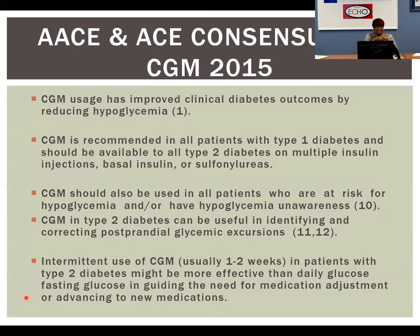Also, they state that the intermittent use of CGM, usually 1 to 2 weeks, in patients with type 2, might be more effective than their daily fasting glucose, which is what most people are willing to do. They're willing to check once a day in the morning, and what I usually tell them, that's fantastic, and that tells me one thing, what your blood glucoses are doing in the morning. So it is useful in that population, especially when you're considering advancing therapy.